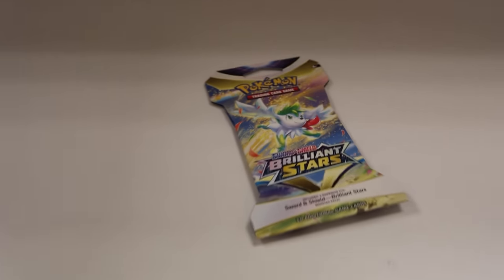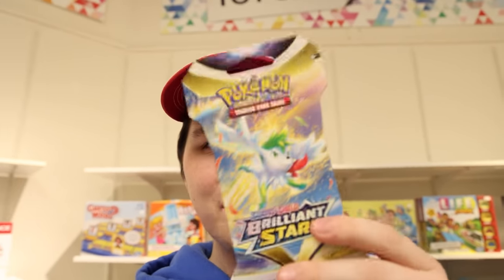And then the other thing that I found was over here. They had one pack of Brilliant Stars, and I kind of want to grab it. And after I found this pack, I did a little bit more digging around the store to see if I could find any other ones, and I couldn't. So this might be the only one in the store, so I gotta get it.